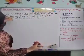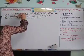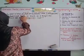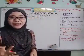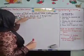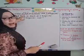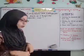Each book costs. This one they say cost, and cost means it's the value. As I mentioned, the value is the cost. Cost thrice as much as a magazine, which means the book is thrice as much as. Remember my magic phrase: as much as, as many as. Whenever you have that magic phrase, the first number, the thrice, belongs to the first item, which is 3 units belonging to the book.